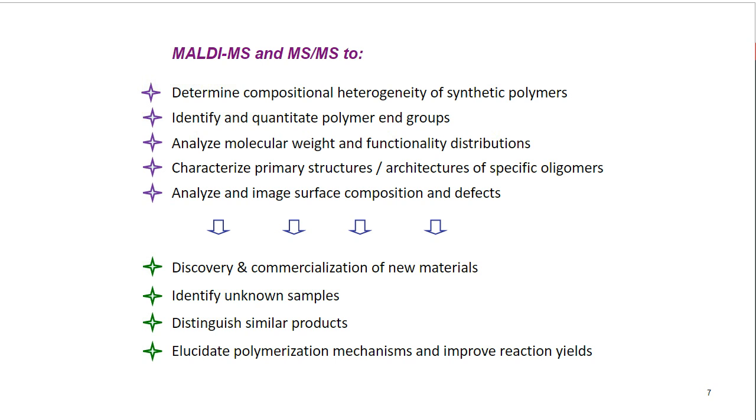And why is this information important? For many different reasons. Here I list some of them. In discovery and commercialization studies of new materials, we need to have the information I listed on the top, and so MALDI-MS and tandem mass spectrometry offer a route to this data. We can use this method again to identify unknown samples, so they are very important in reverse engineering. We can use them to distinguish similar products that have minor differences that can be sensitively detected by these methods. And finally, they are very important in elucidating polymerization mechanisms in order to improve reaction yields.